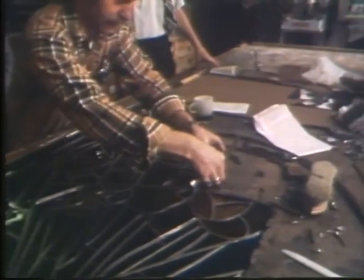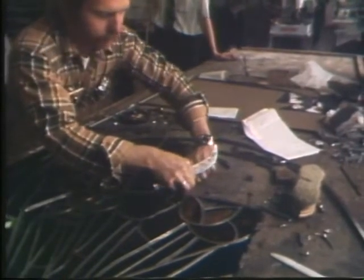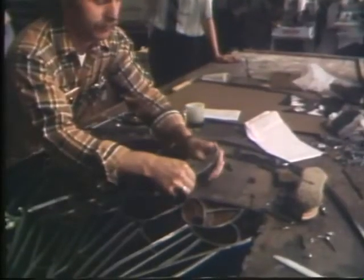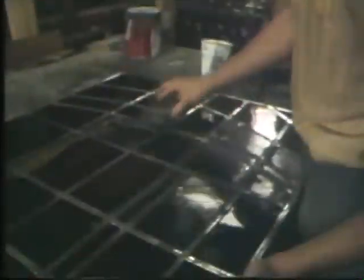In one window alone, there may be as many as 10,000 pieces of glass, and each piece must be handled 15 times in the process of making a window. This means that the glass will be handled 150,000 times. From what you have just seen and heard about the steps in making a stained glass window, you can understand why there are only a few companies in the United States that make stained glass windows.